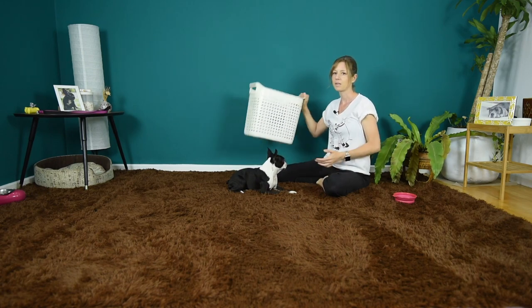Dogs of all ages and level of training can learn the laundry basket game. It is another great game that is basically for free, as you only need common household items to play it. All you need is a laundry basket and a couple of tasty treats. The laundry basket game is considered a novice trick.